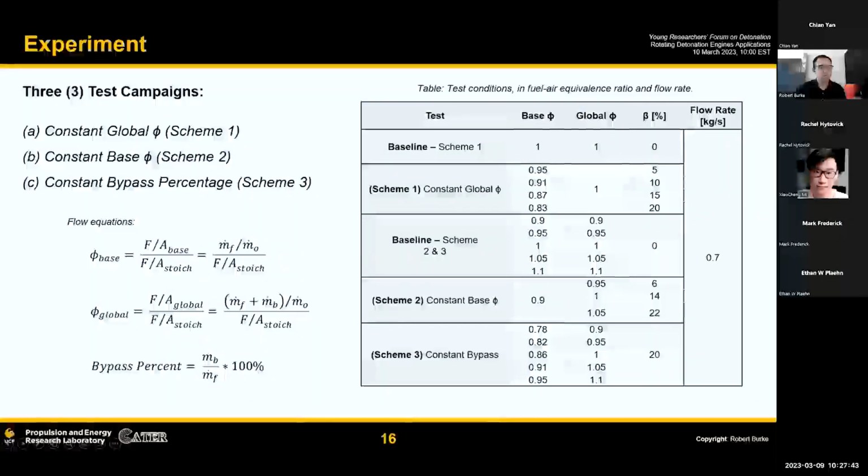So moving on into the experiment. We decided to come up with 3 test campaigns, one of them where we kept the global fuel-air equivalence ratio constant, and I consider that scheme 1. Here on the table on the right, we would take our baseline, or our base phi, our base fuel-air equivalence ratio, and modulate that from 0.95 to 0.83, where we would keep our global fuel-air equivalence ratio constant at 1, or at stoichiometry, and we would make up for that deficit in our baseline phi with a bypass percentage.